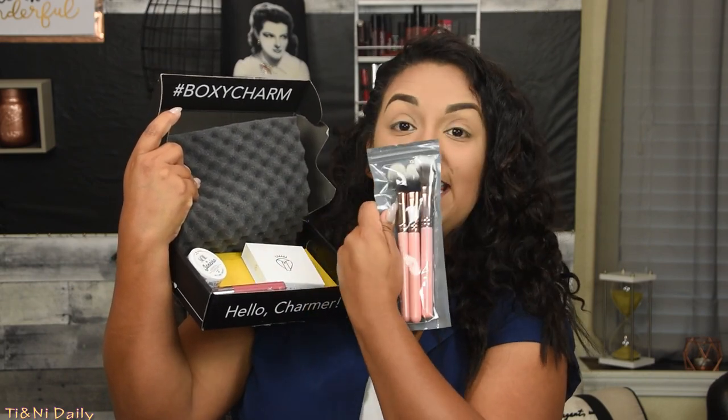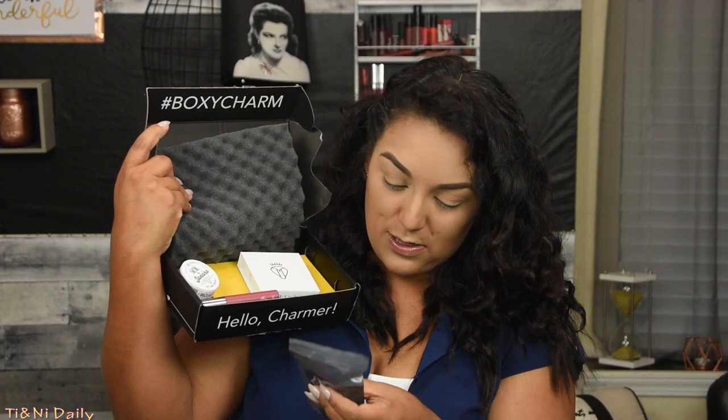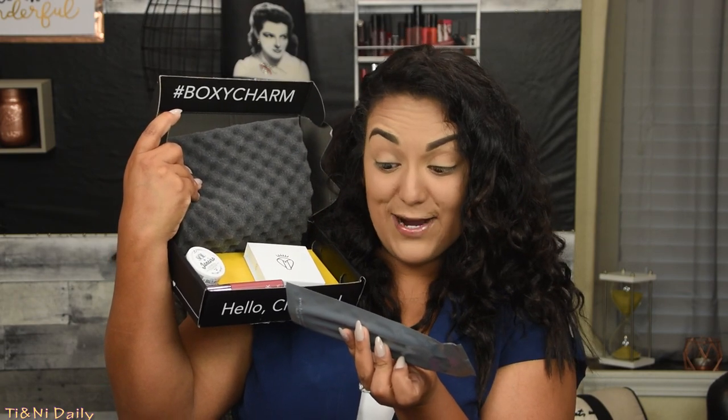The Luxie brushes that have come in the other boxes, I have fallen in love with. The angled brush, I use that all the time in my outer corner. Super excited about these. It looks like we have a foundation brush, a highlighter brush, and a duo fiber powder brush.